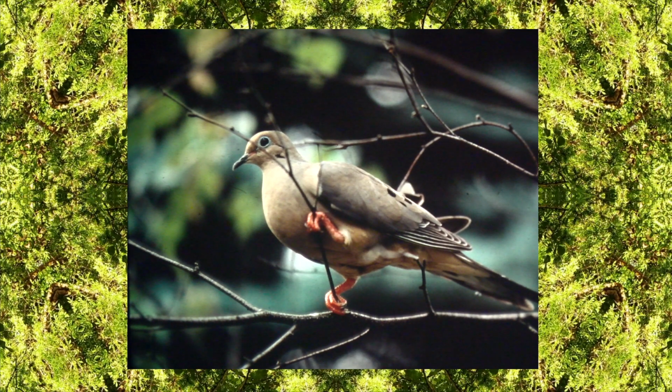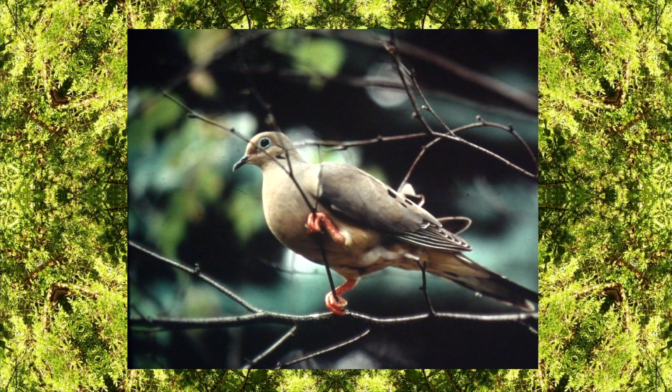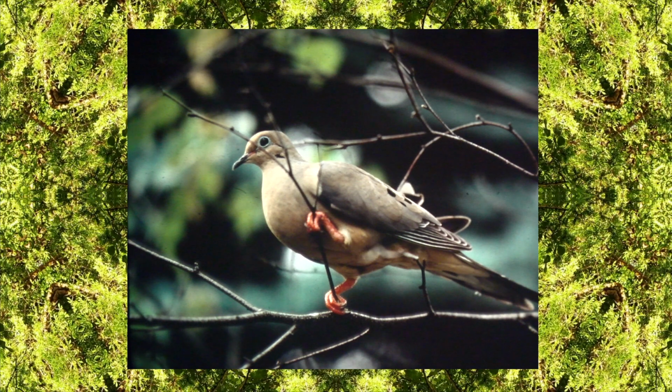Well, this is Lawrence's most commonly heard owl, but it's not really an owl, it's a mourning dove. But a lot of people, when they hear that bird, they think it's an owl, and it's not. It's a mourning dove. You can tell it's not an owl, though, because does it have a big head? No. Does it stand upright? No. Does it have eyes on the front? No. So we know it's not an owl.